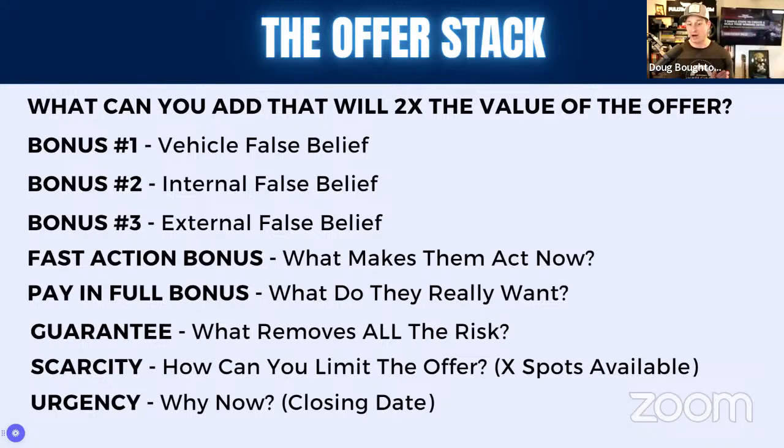And you have fast action bonuses. What makes them act right now? Pay in full bonuses. What do they really want? Give them that one thing. Make the pay in full bonus worth more than the entire thing put together. Guarantee. What removes all of the risk? Can you include some kind of guarantee? Scarcity. How can you limit the offer, X spots available? Urgency. Why now? Closing date.